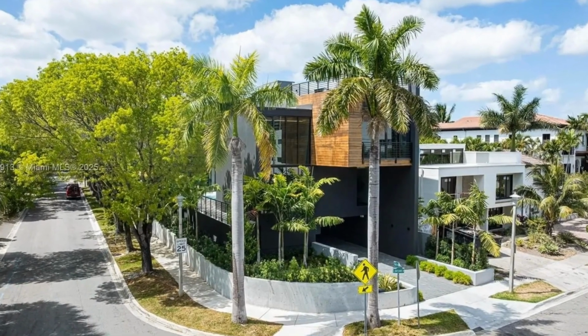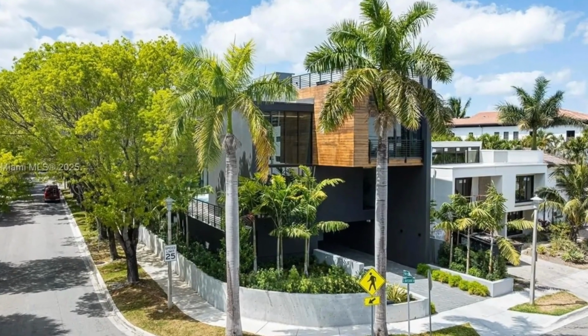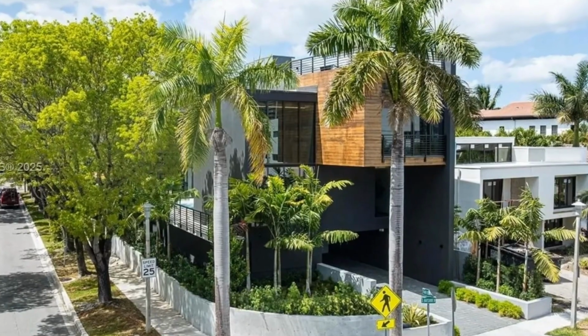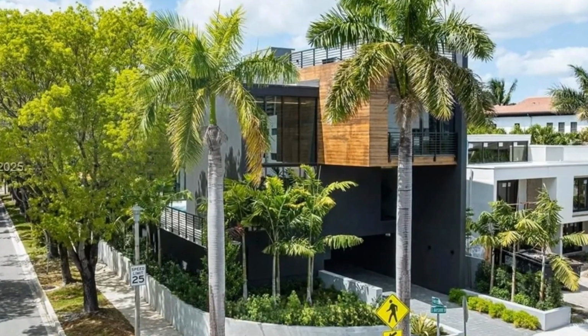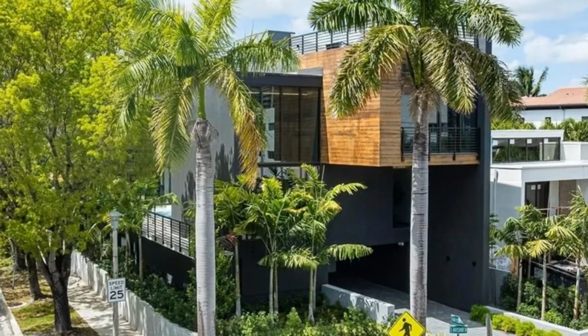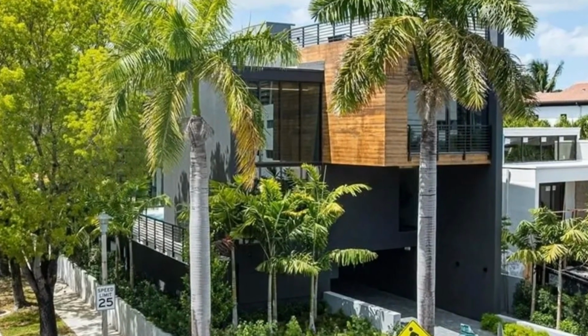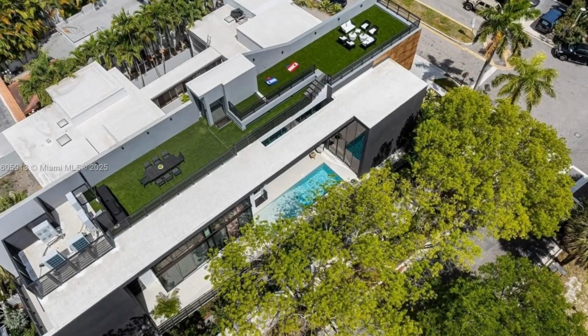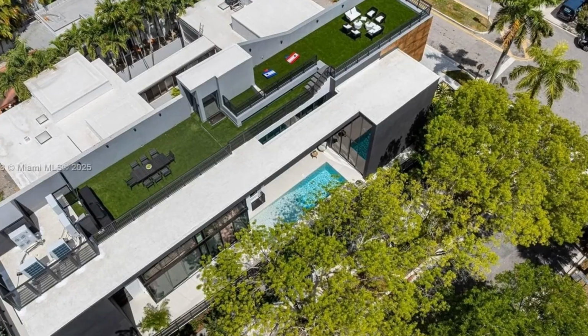Miami architecture has always had a unique style, bright, open, and deeply influenced by both its climate and cultural diversity. In this house, we wanted to reflect that spirit, but also reinterpret it in a more contemporary, luxury-oriented way. The corner plot presented both a challenge and an opportunity.